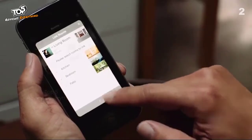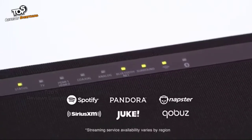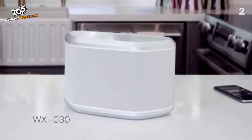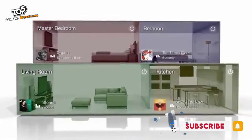Browse and play limitless hours of music from your favorite streaming services or personal music libraries, all controlled by a simple app. Use the link function to share music and video sound with other MusicCast wireless speakers and components, bringing music to every room in your home.